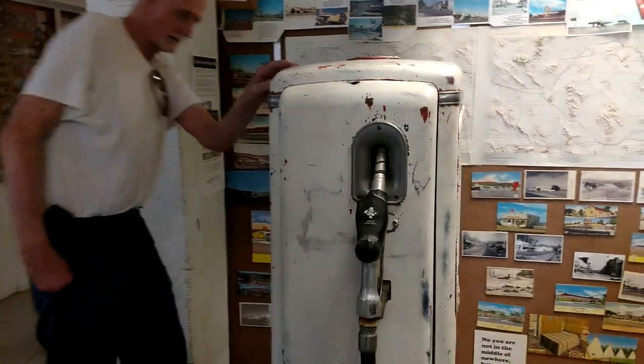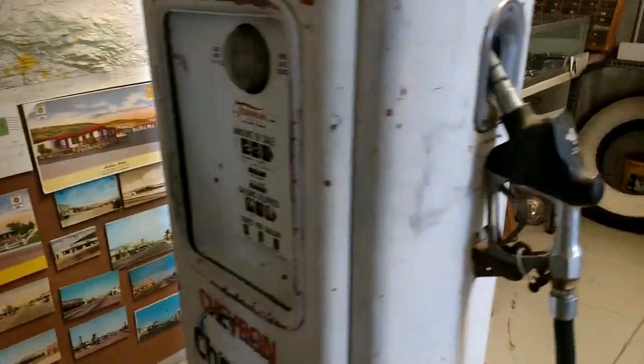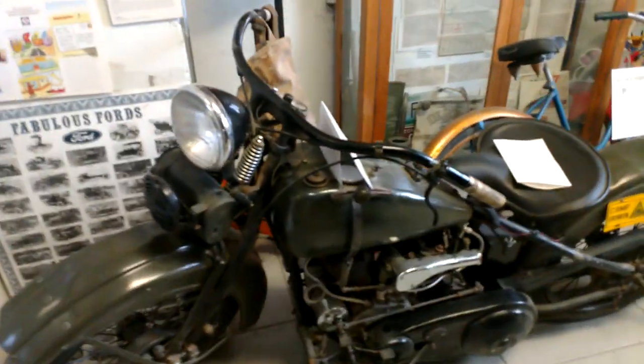This gas pump is probably fun. I would say probably the 40s. Yep. Dad, you got to get a job working in these museums. Why? Because you're perfect for it. You got the gift of gab, and no matter who it is, 8 to 80, blind, crippled, crazy, you can communicate with anybody. 1931 Harley, is that what it is?